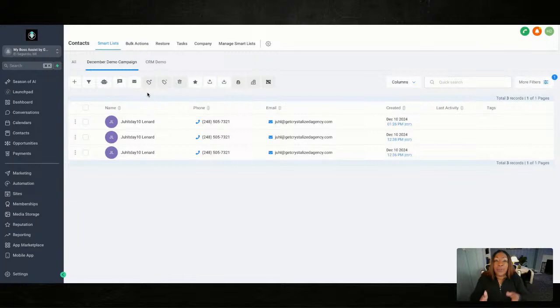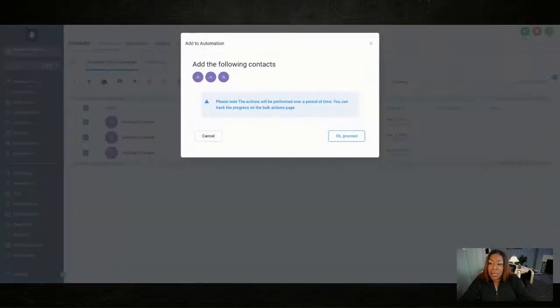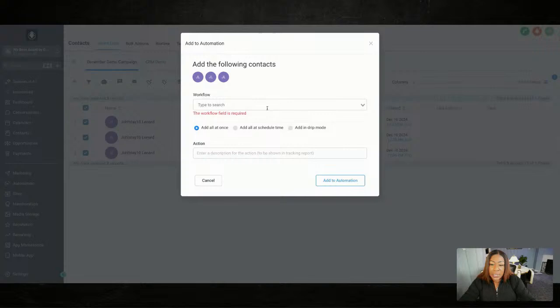So then the final thing you're going to do is actually send the email campaign, right? Here's your list. This has 3 records. It could have 3,000 or 30,000, doesn't matter. You're going to add to the automation. We click on add to automation. These 3 people. Okay, proceed.